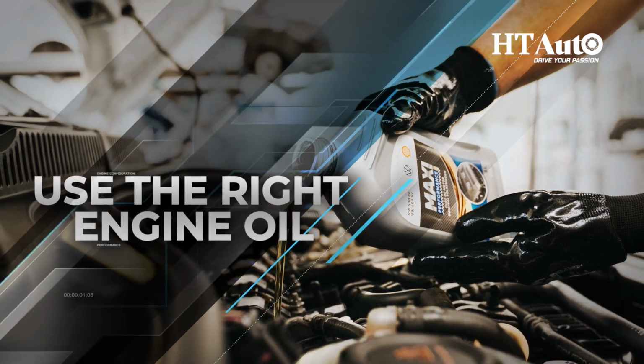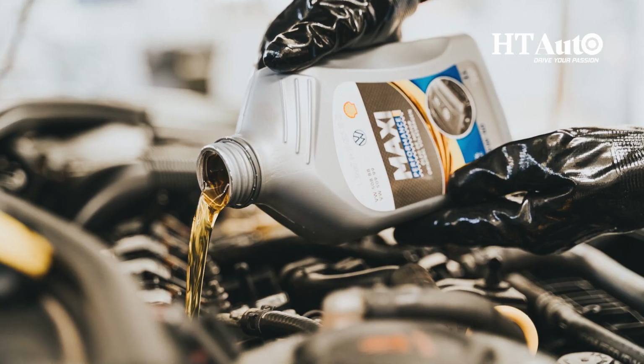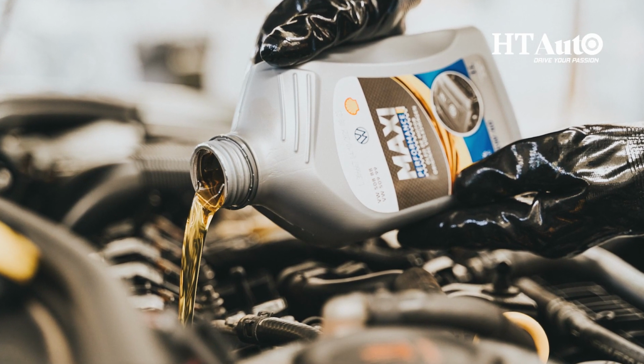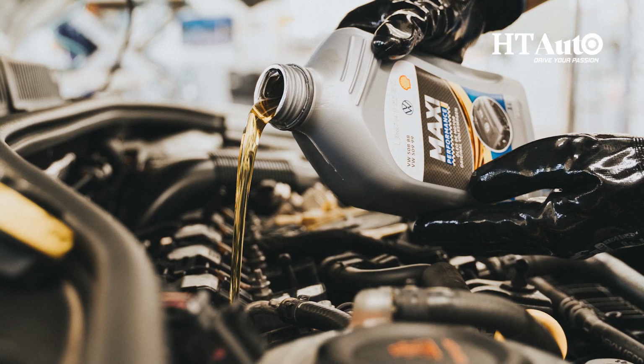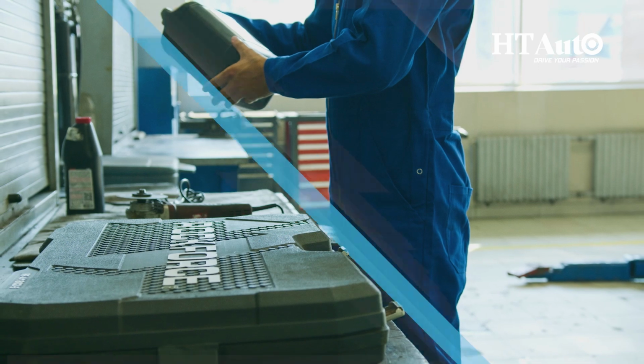Use the right engine oil. Using the recommended engine oil for your car can improve fuel efficiency and prevent damage to the engine. Check the owner's manual for the recommended engine oil grade and viscosity.